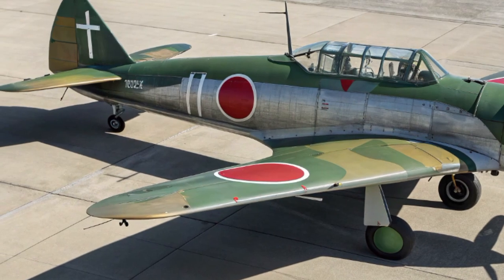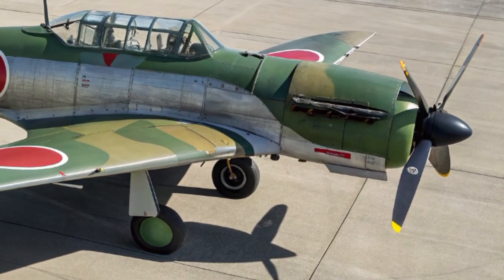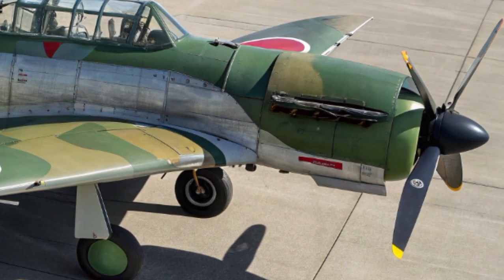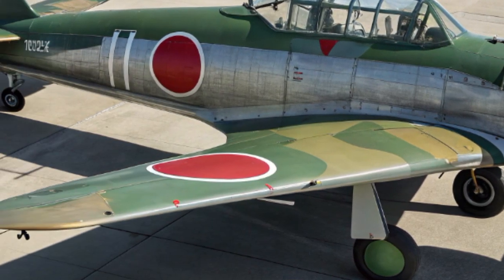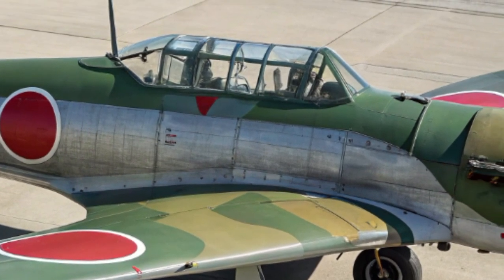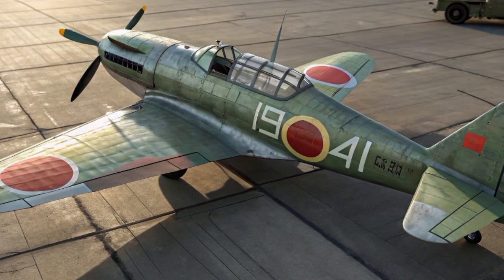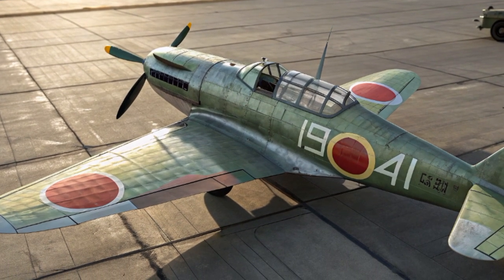In conclusion, the Kawasaki Ki-61 Hien was more than just a fighter plane. It was a symbol of Japan's attempt to evolve its aerial strategy during World War II, with its European-style engine, heavier frame, and emphasis on speed and firepower. The Hien represented a bold break from traditional Japanese fighter doctrine. Although it never achieved the legendary status of some other wartime aircraft, its legacy as one of the most distinctive and advanced Japanese fighters of the war remains intact.